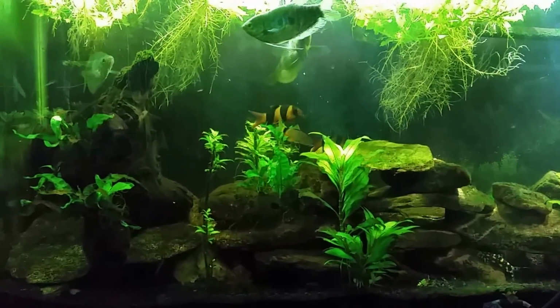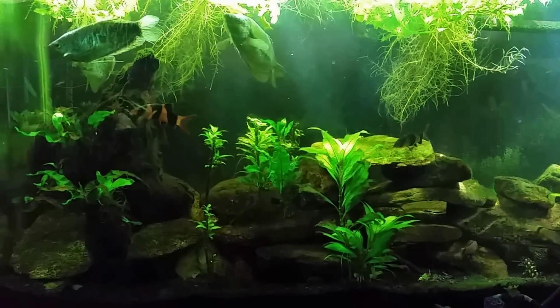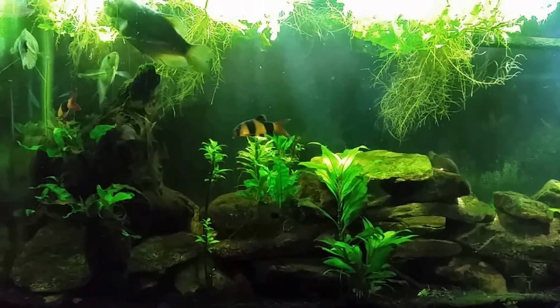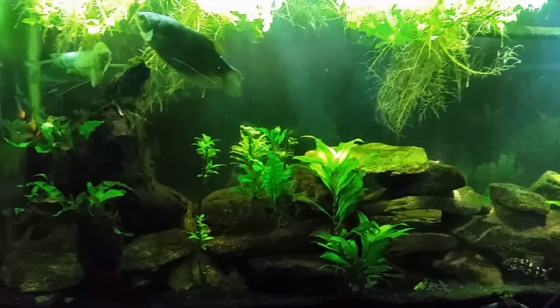So now, as I've said plenty of times before, I'm a really, really heavy feeder. I feed this tank probably 5 or 6 times a day with various foods. I'll put sinking wafers in one time, and then I'll put some granules in the next, and I'll put some flake food for the surface fish, and et cetera, et cetera.